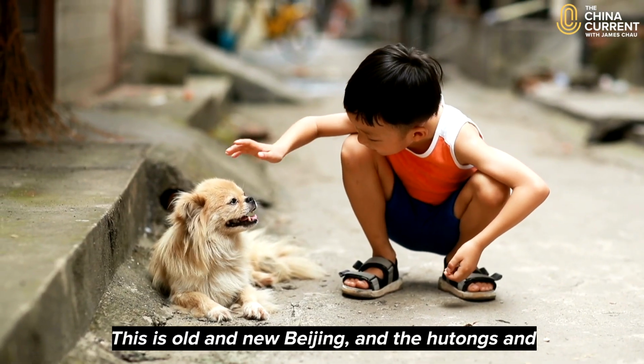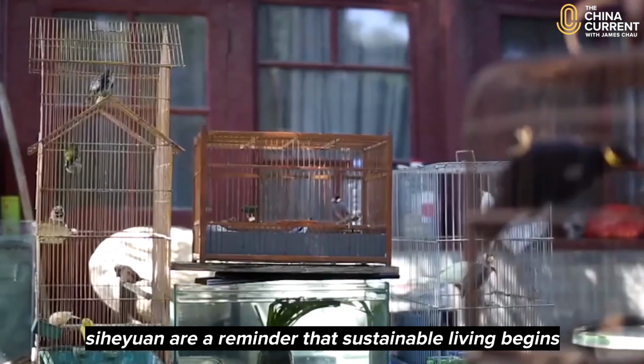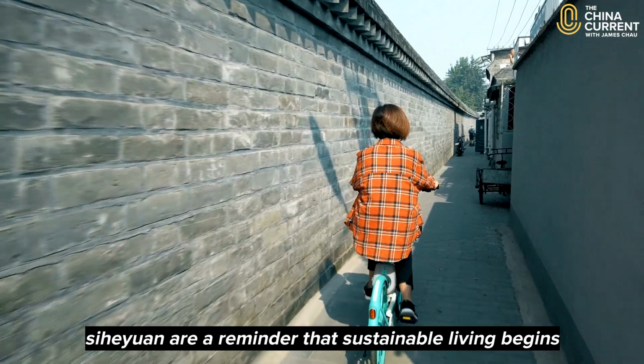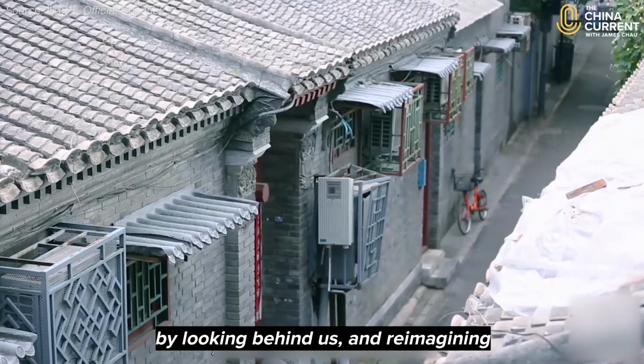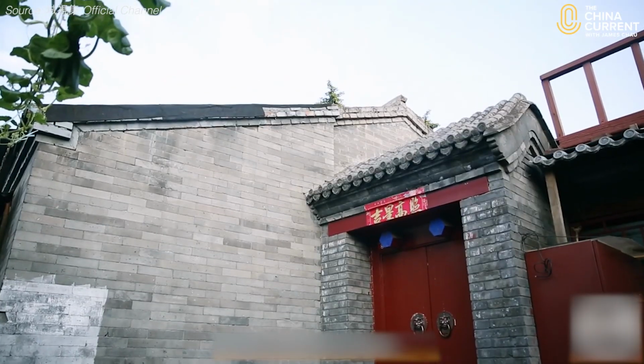This is old and new Beijing, and the hutongs and siheyuan are a reminder that sustainable living begins by looking behind us and reimagining what we see for the present and the future.